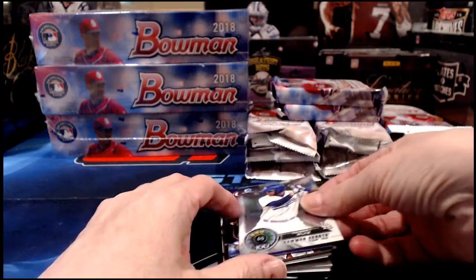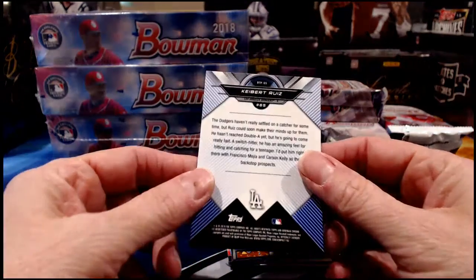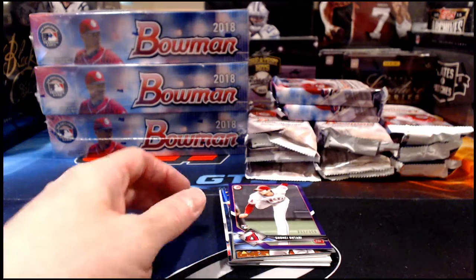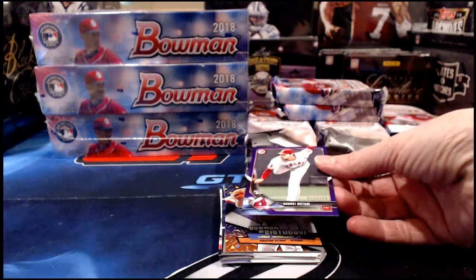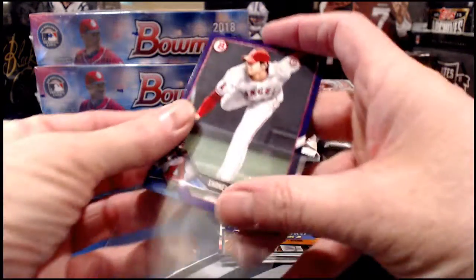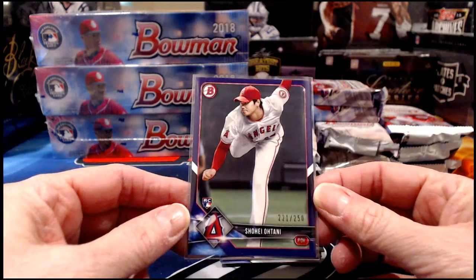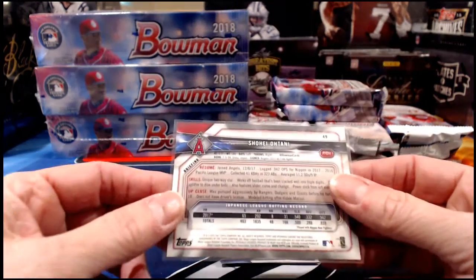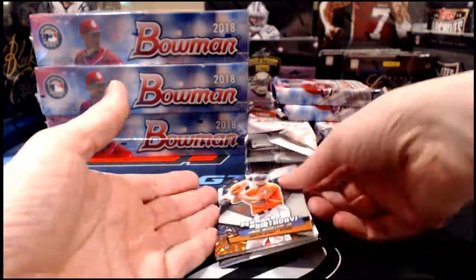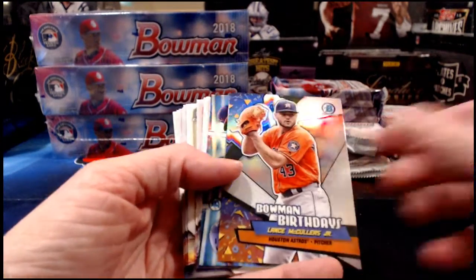This is one of our insert series. It is Bowman Scouts Top 100. We'll find quite a few of those. That particular insert series does not refract. Most of the other insert series that we find tonight will refract. Here comes a nice little Ohtani numbered paper to 250. So a couple of Ohtanis already out of pack number 1. It's making the Angels maybe feeling a good vibe.